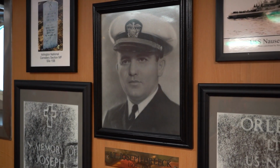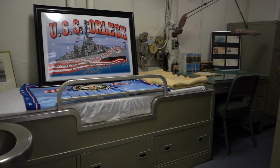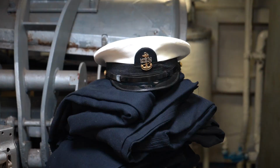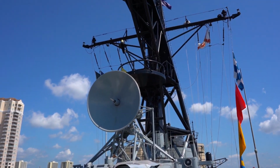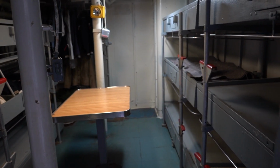This is the namesake of the ship, Lieutenant Joseph Orleck. He was involved in the invasion of Salerno, Italy in 1943, in command of USS Nauset. His ship was attacked by German aircraft. The ship had drifted into a minefield. There was an explosion aboard the ship. The ship sunk. Lieutenant Orleck, his officer, the first lieutenant, was lost. For this, he was given, for his heroic actions, the Navy Cross. The Navy decided to build a ship and name it after Lieutenant Orleck, and this is the USS Orleck.